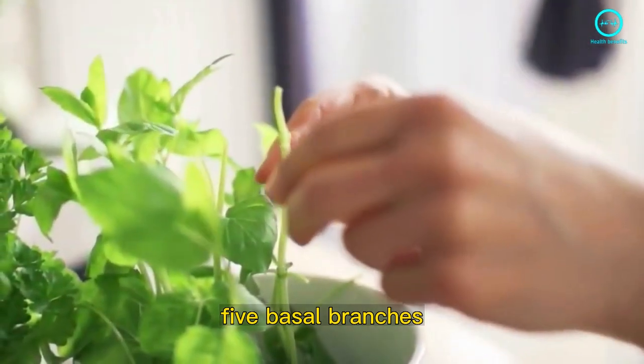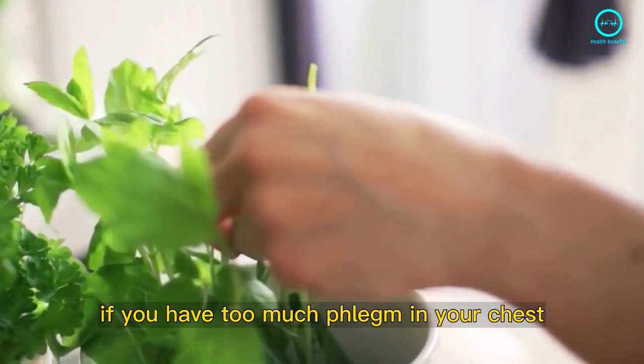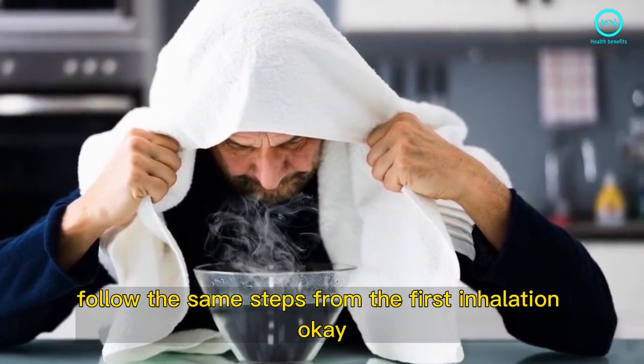5 basil branches, approximately 8 inches each. It is a highly recommended suppressant if you have too much phlegm in your chest. 100 ounces boiling water. Follow the same steps from the first inhalation, okay?